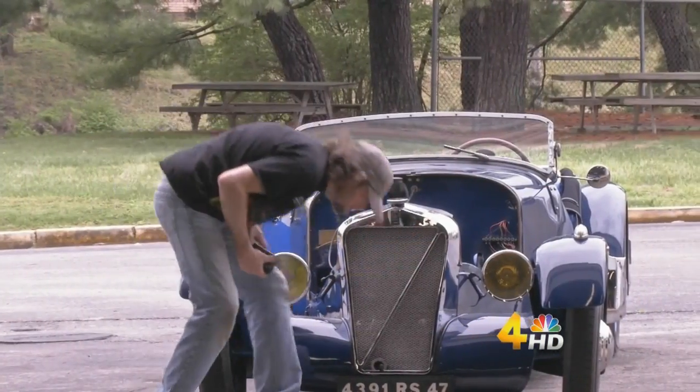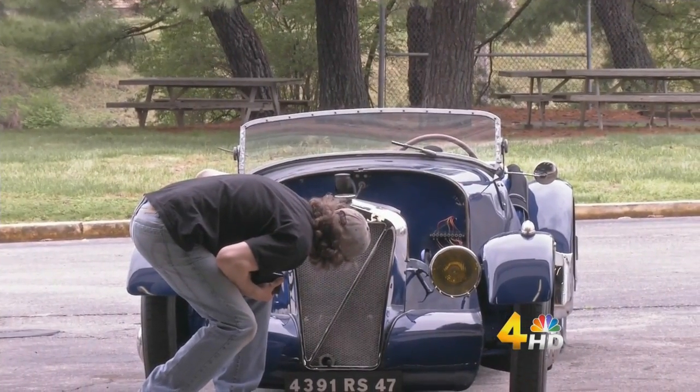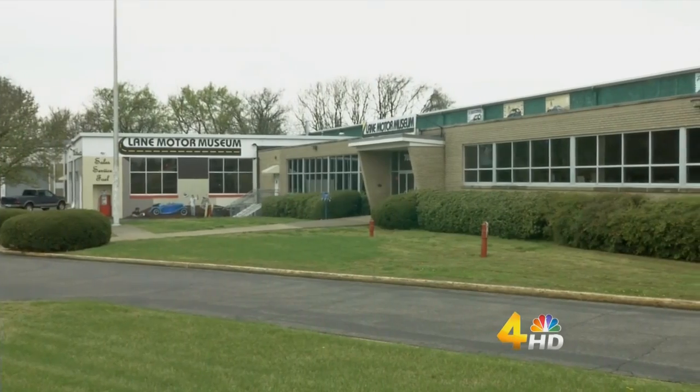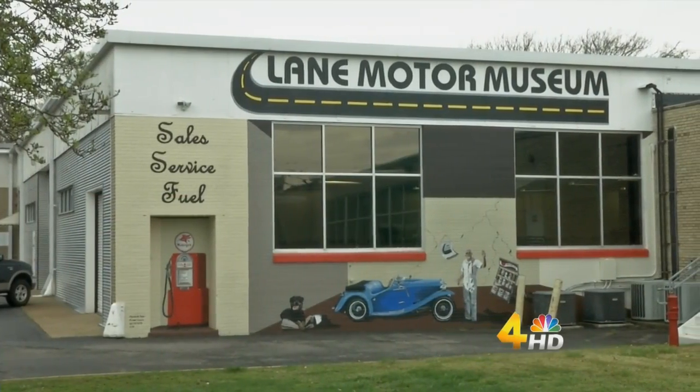Our museum, almost all the cars run. Most museums are pretty static, but our cars mostly run, and we actually have special days in the summer where we give people rides or demonstrate the use, like a propeller-powered car will drive around the parking lot. We don't give rides in those usually, but other road cars will take people out for rides.